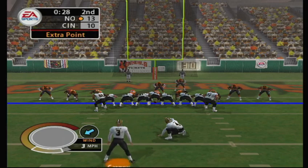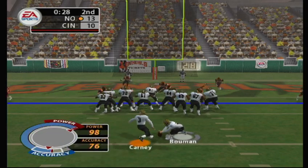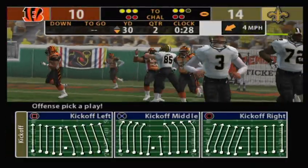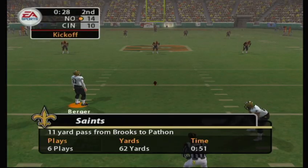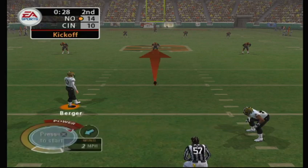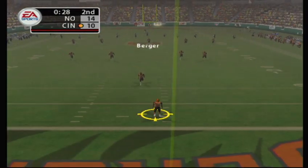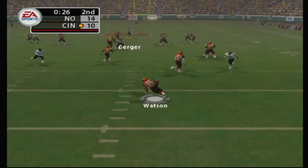Hart comes in to attempt the point after. And it's up, and he picks on the extra point. The Saints are ready to kick this one off. Booming kick downfield. From the 3.